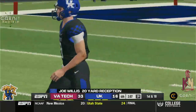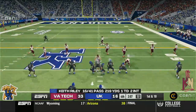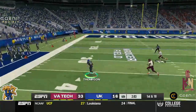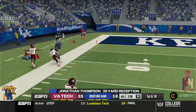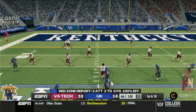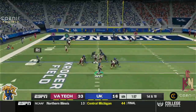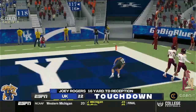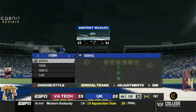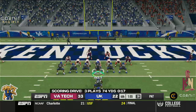It's caught. First down, and he's out of bounds. He's got it with room to run. He gets hit out of bounds at the 16. Fires quickly. Touchdown. So the offense will stay on the field and attempt the 2-point conversion. Less than 2 minutes in the 4th quarter.